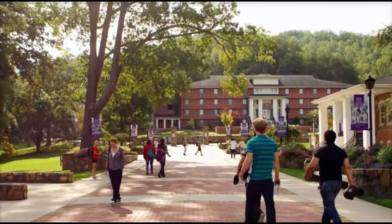All right, this is a college campus. A college campus is a great place. I'm in college. Well, I'm not in college at the moment because it's summer break. I don't take summer classes. I only take fall and spring semesters.